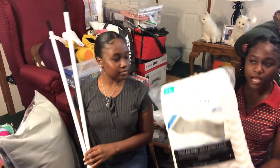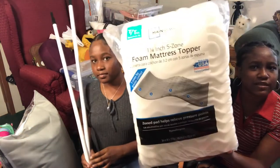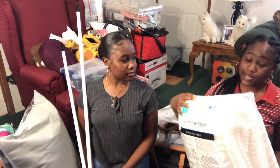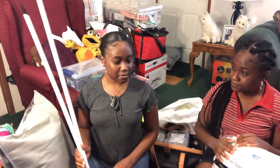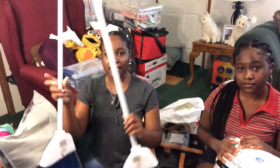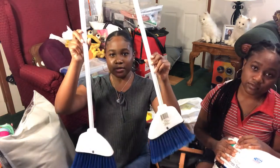Alright guys, so the next items we have are this foam mattress topper. We both have one of these, but you know, it's just typical for a twin XL bed, and we both have one, so I don't have to show you guys both. Just to keep our bed nice and soft. And then we also have these two brooms.